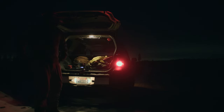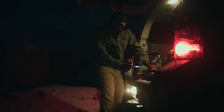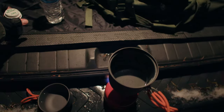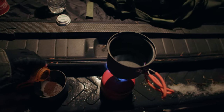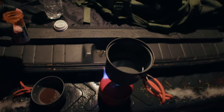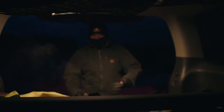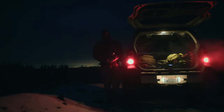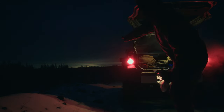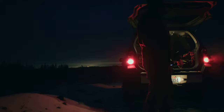As you see, I got on another jacket. Luckily, I brought a second one. The other one got soaked tearing down camp. See right up over here, the sun's gonna be rising soon. That'd be pretty sweet to watch from this viewpoint.